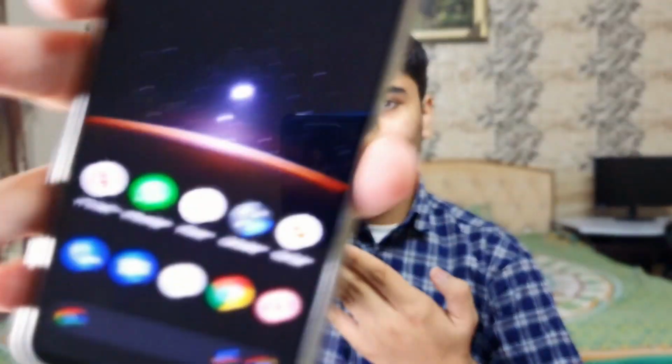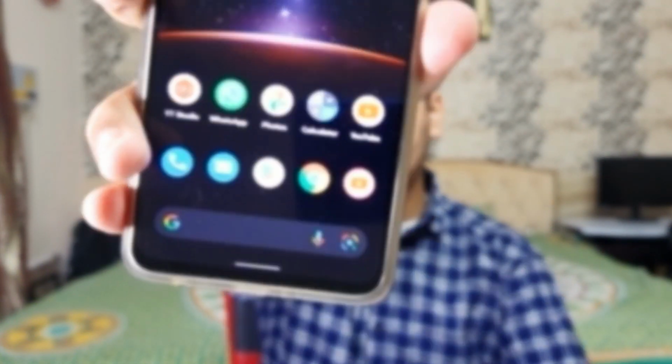Now let's move on to the display. A lot of you guys were saying that the display is not that good. The quality is a little bit yellowish, and I can accept that fact a little bit. As you all know, I normally use smartphones like the Poco X3 Pro, which is running Pixel Experience.